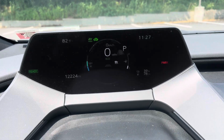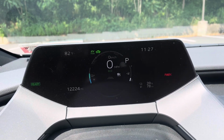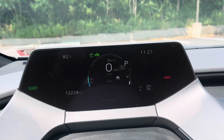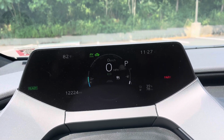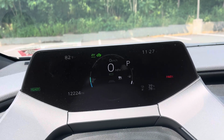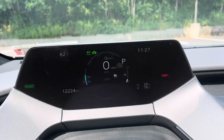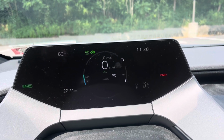So that's pretty much it, guys. That's where I'm at. I'm actually going to fill up now because I'm heading out on a very long distance trip, and this will be a first for me with this car. I'm not going to have the ability to charge up on this trip. It's going to be a 500-mile trip, so I'm going to be relying solely on the hybrid engine.